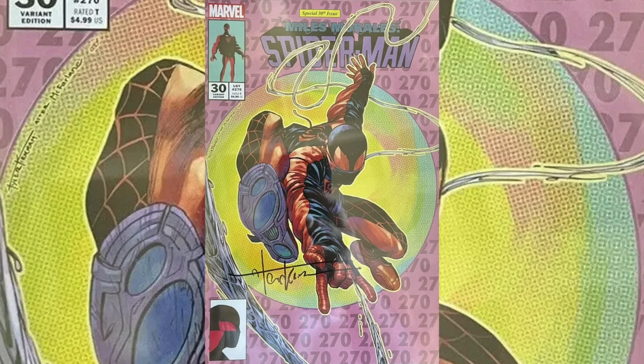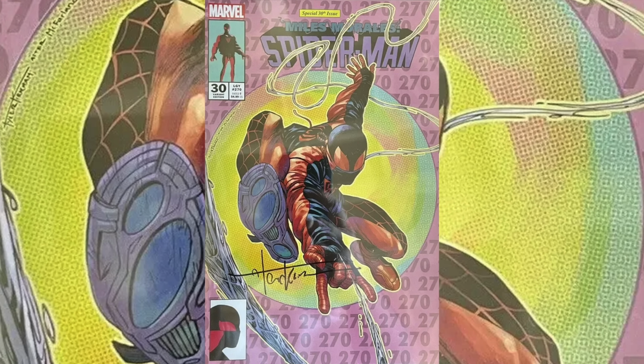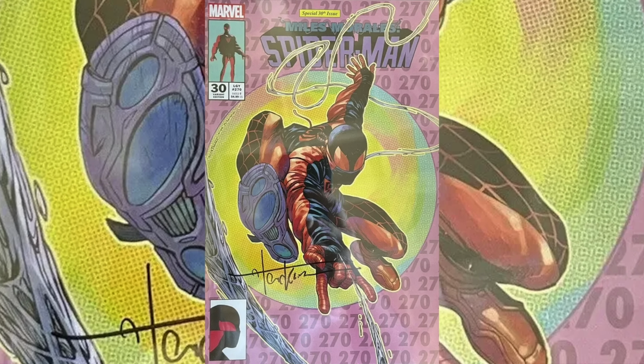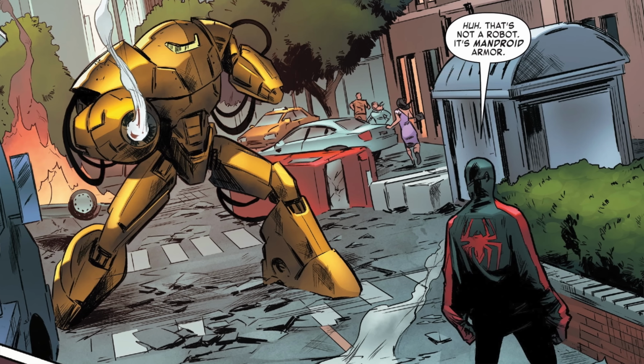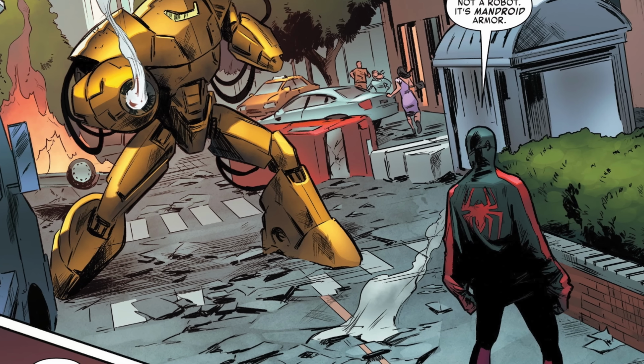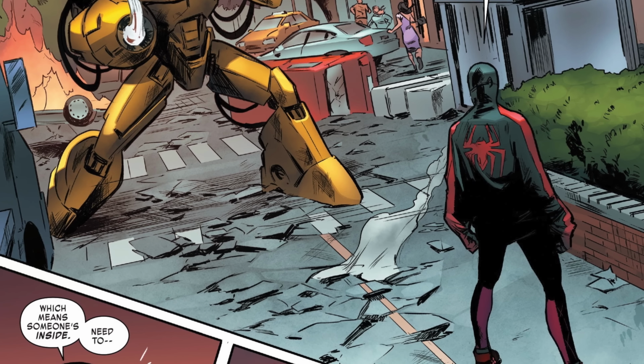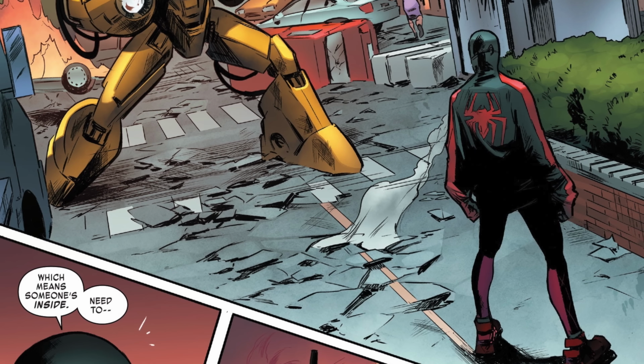Number 2 on the list is Miles Morales Spider-Man issue number 30. And I want to shout out everyone out there that actually sent me a photo of what this BAM box exclusive cover actually looks like. Because for a couple of months there, I was talking about the book and had never seen it. And all of a sudden, when my last video came out last month, a ton of people started to send me photos. So I am very thankful that I now know what this comic actually looks like.